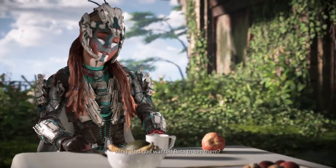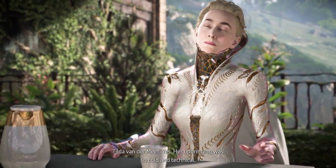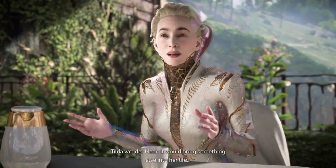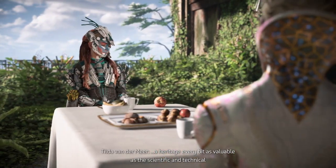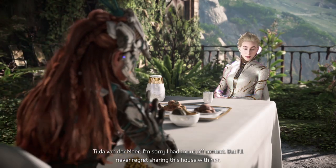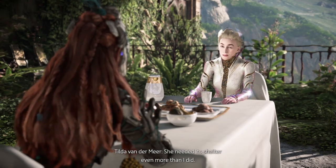And you wanted Beta to see them? Yes. Her upbringing was so cold and technical. I thought if she could experience Vermeer and Rembrandt, it would bring something else into her life. A heritage every bit as valuable as the scientific and technical data being drummed into her. I'm sorry I had to cut off contact, but I'll never regret sharing this house with her. She needed its shelter even more than I did.